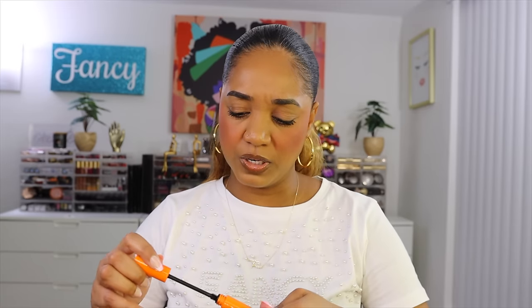And the brush is really comfortable. It's small, so you can use it for smaller eyes. It's not oversized. It's so good. I love this mascara, hands down. One of the best mascaras I've tried in a while. And I fall in love with mascaras all the time, all right? But that one, I'll say, top notch, love it so much. I really love that mascara.